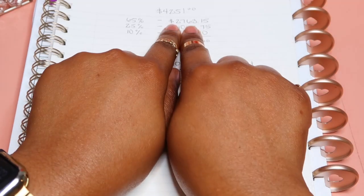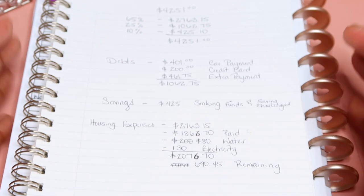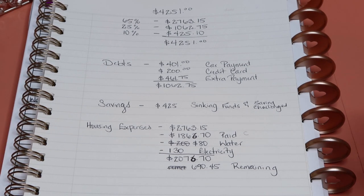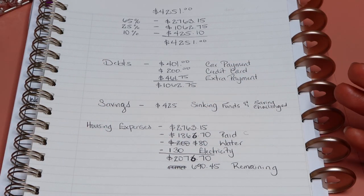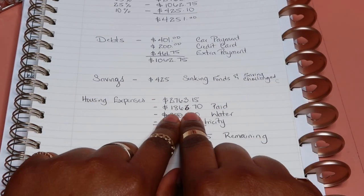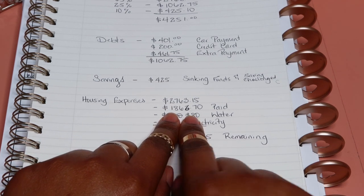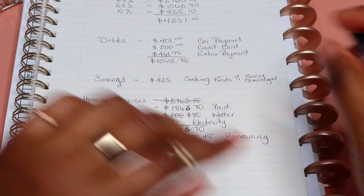Again, we're working off of 65%. That is $2,763.15. And that includes my housing and my cash envelopes, y'all. Yes, it includes my cash envelopes. So I did a calculation, and my housing expenses, I don't know why this number is here, because this is the amount, which always throws me off if you don't know.